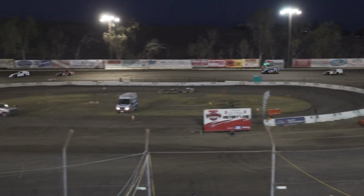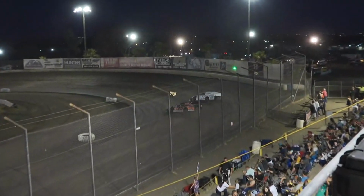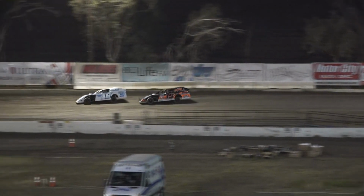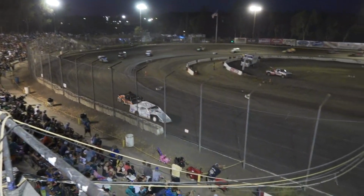Ricky Childress has a good run down the back straightaway. 6 to the high side, 3 and 4. Brad Pounds is all over the backside of Ricky Childress Jr. once again. Turning down the hill in turn number 1, but Ricky has the good momentum coming off of 2. Leads him down to 3 and 4 once again. Side by side for the lead coming off of turn number 4.